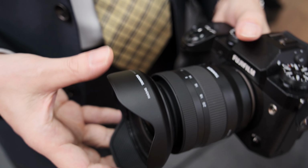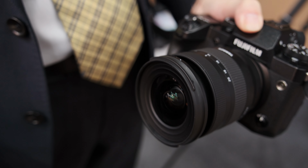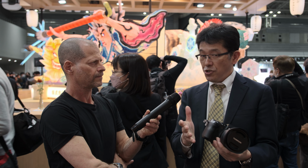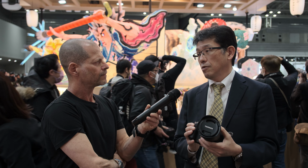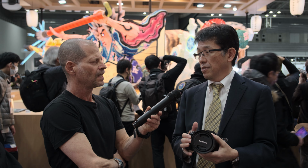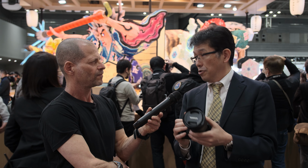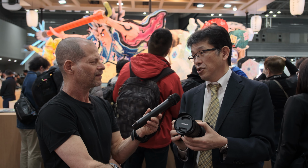But if you think about it, this is the 11-20 f2.8. In this range, with the Fujifilm or even with the Sony, they didn't have an f2.8. The original didn't have the f2.8. So we said, okay, there's an opportunity there, and that's why we came out with the Sony f2.8. This time with the Fuji, we're introducing the f2.8. So soon, the end users will have the chance to use this f2.8 in this wide range and enjoy videography.